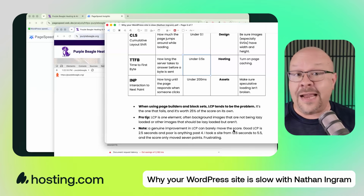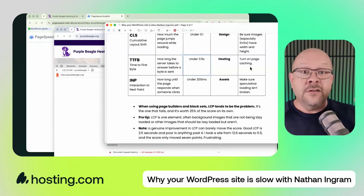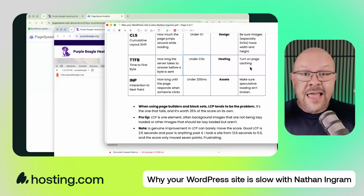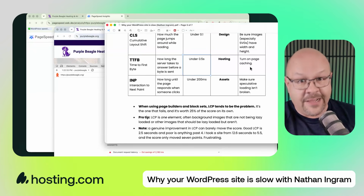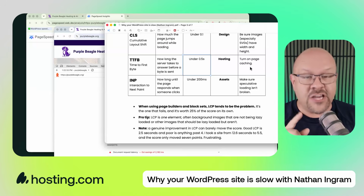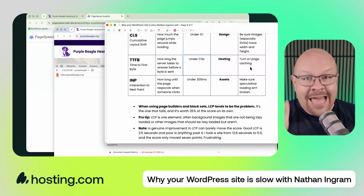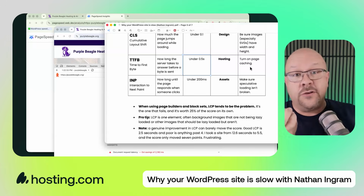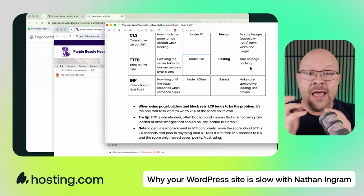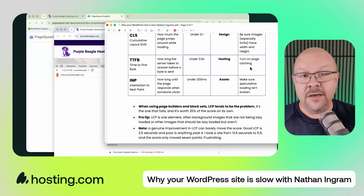It could also be, and it's more common, that you don't have a page cache turned on. So whenever the page loads, it's having to go out to the database and grab all this information and package it all up together and hand it to the browser. And what a page cache does is it does all that work ahead of time so that it has a ready cached HTML file that already contains all the information those database queries would give it, and it just hands the browser the file. And that dramatically drops TTFB.